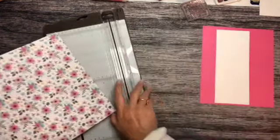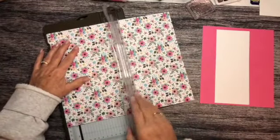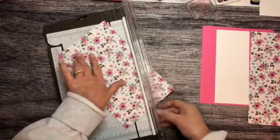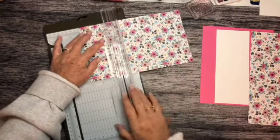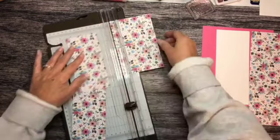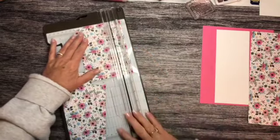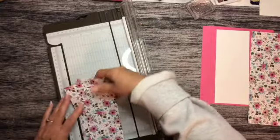So I'm going to cut 6, and I'm going to cut a few pieces of the 3-inch so that I can make a couple more cards. So 6 by 3. This is so pretty. I just love all the colors in this. Okay, so I have enough to make 3 cards.